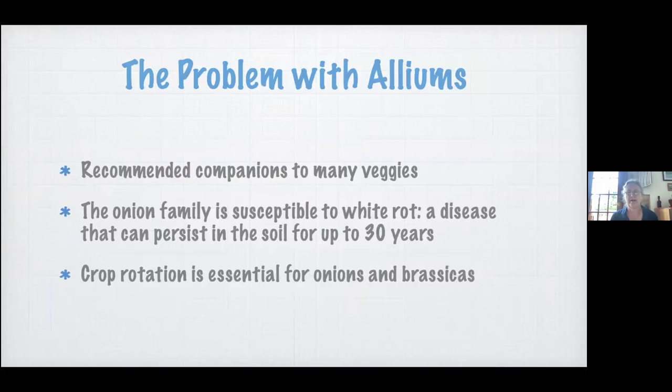Okay, so now we've got the problem with alliums, right? The problem with garlic is, even though it's recommended as a companion to a lot of different vegetables, the onion family as a whole is susceptible, particularly on the West Coast here, where we have quite damp soils and often stagnating soils, where the water does not necessarily have the best drainage. White rot is a soil disease that can persist for more than 30 years. So if you get white rot in your bed, that means 30 years you can't plant onions in that bed. That's a big disincentive to use garlic as a companion planting to all your vegetables.